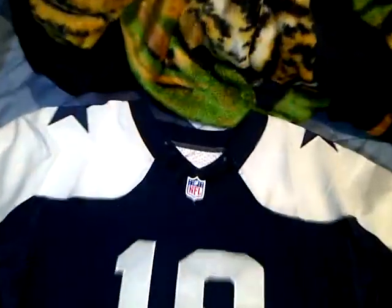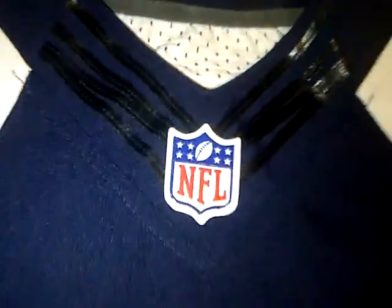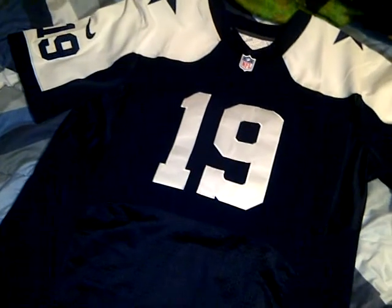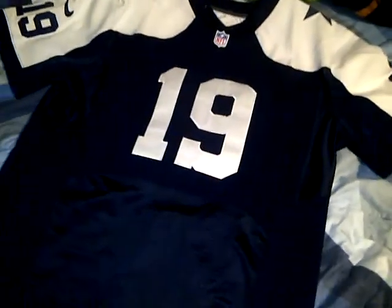And obviously you are looking at a football jersey. This is my Dallas Cowboys authentic jersey of Miles Austin, if you don't know. This is a gift from my sister for graduation, and I have to say it is phenomenal.